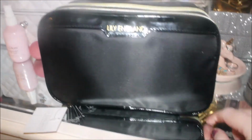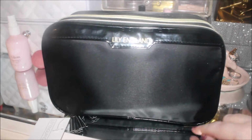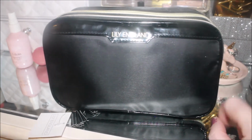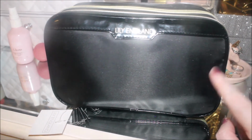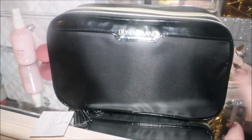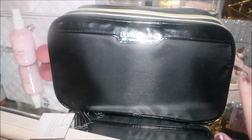I'm going to take you off the tripod and just go over to my vanity, just because I'll be able to show you better. So let's do that. Right, so this is what it looks like at the front. It just says Lily England here. It's that material that's easy to clean. I think it's neoprene or something like that. They do these in a rose gold, so it's a rose gold front and then it's white.